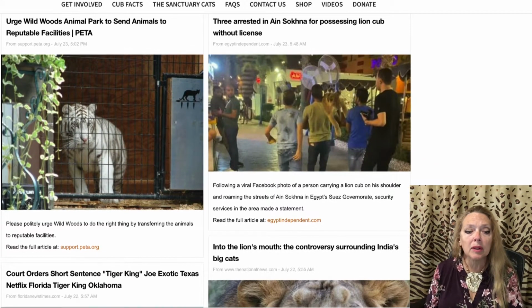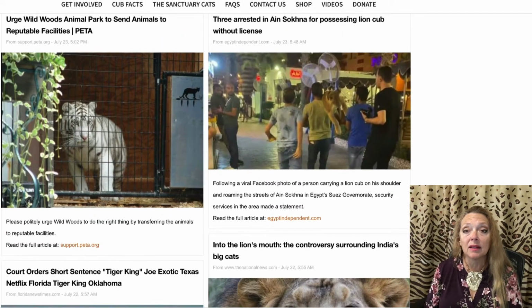PETA just wrote an article about this place that sounds absolutely horrific to me, talking about the cat's bones sticking out so much you can see them, and you have to read it yourself. It's just really, really sad. And unfortunately, USDA cited them and then did nothing else. And a citation doesn't come with any kind of a monetary fine or anything.